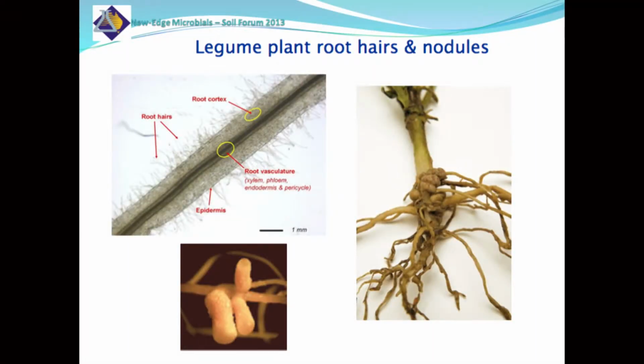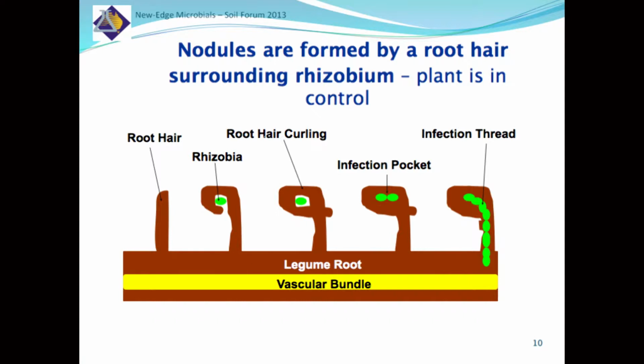And just to show you the difference, we talk about a root, and the one there in the photo is about 2 mil wide, and the root hairs are very small. The nodules grow to quite large, and are easily visible. But when we look at the process of what happens to form a nodule for nitrogen fixation, one of those root hairs actually grows around the Rhizobium. So it encapsulates that Rhizobium. This means that the plant's in control. And that feedback system is what's driving the whole process, or slowing it down when we over-fertilise.